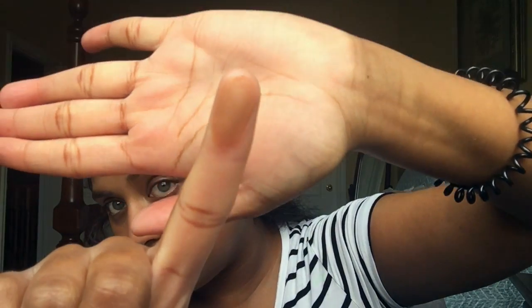So bronzer. I'm a little bit nervous. Let's see how this goes. That's it. Oh, I got it. I should have swatched it on another hand. Hold on, guys. Oops. So that's it on my hand. Hold on. Just in case it doesn't show up.